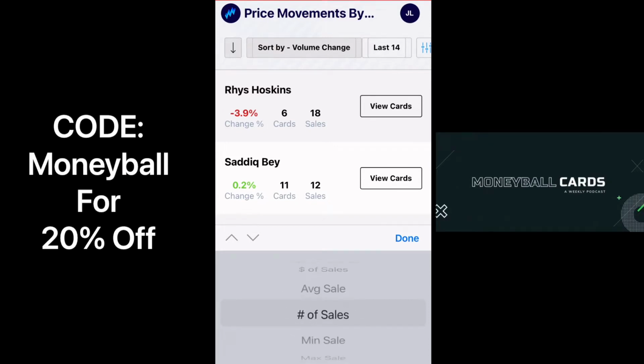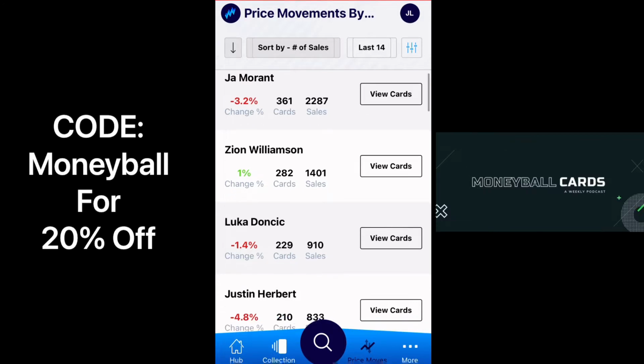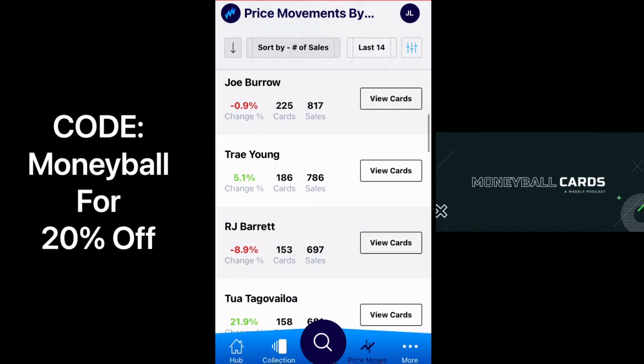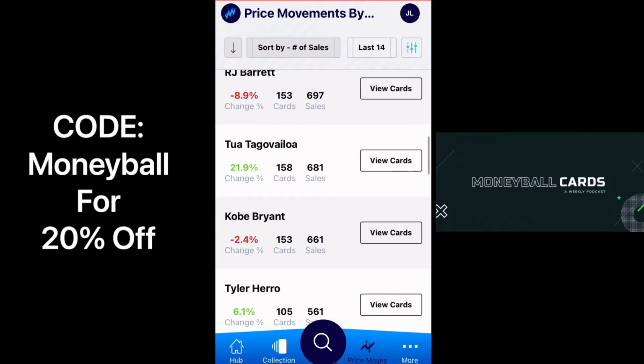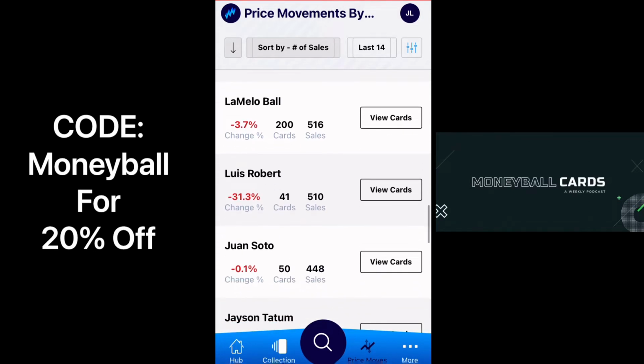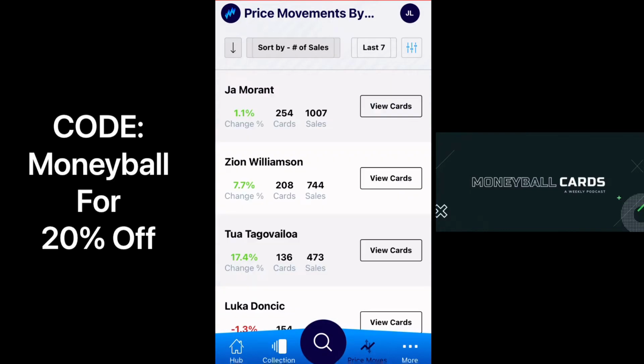All right, so let's check the number of sales over the last 14 days and see who's got the most. Clearly, Ja Morant, 2,287, with Zion Williamson. It's probably Zion, people trying to get rid of Zion cards. Joe Burrow, Justin Herbert, Tyler Herro. There's Luis Robert, the first baseball player, but I'm sure baseball will heat up as we get closer to opening day. Let's check the last 7.